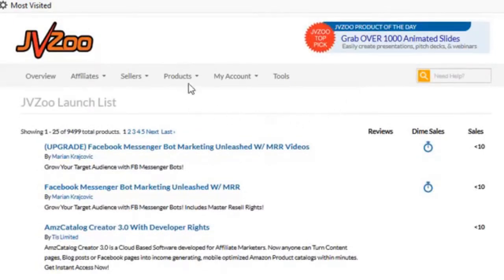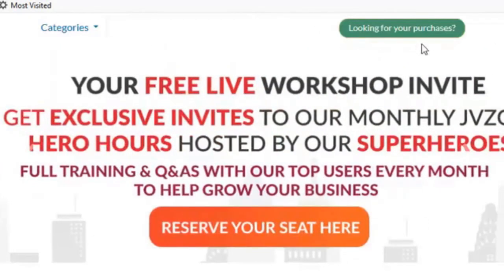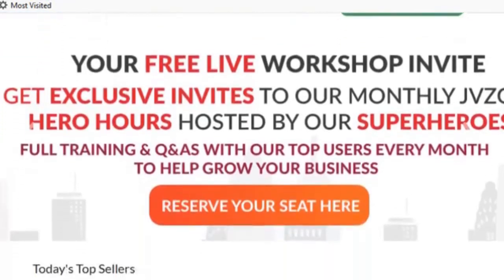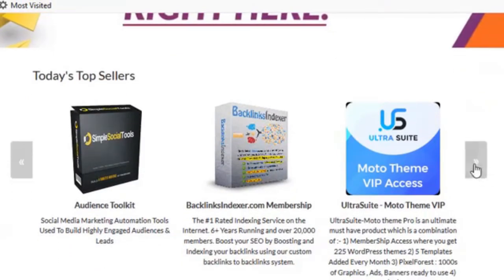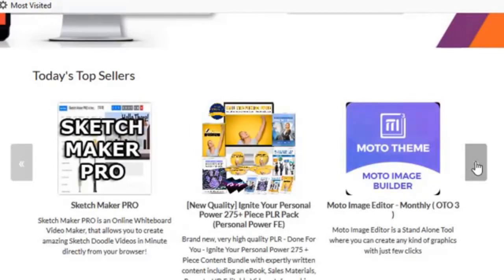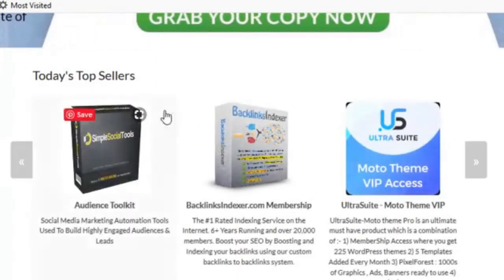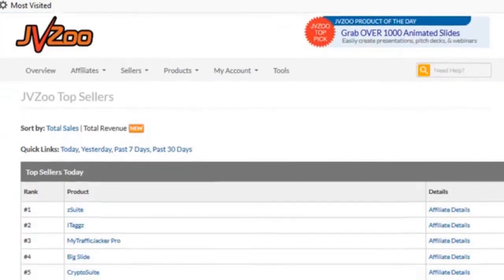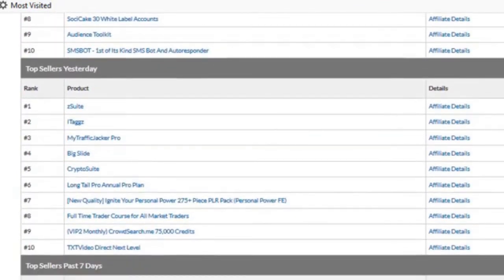Another area that you can look at is Marketplace, and I've already pulled that up right here. Under Marketplace, they have different categories that you can look at. What's hot, what's some top sellers that are down here. So these are some of the ones that have been successful. So if you want to pick something that you're pretty sure will sell, that has already had some success, then you want to go under the Marketplace for that. We can also go under top sellers. And these are top sellers by the last 7 days. Then you can slide down and you can get top sellers just from yesterday and then the past 7 days.